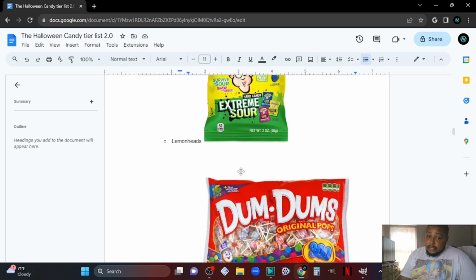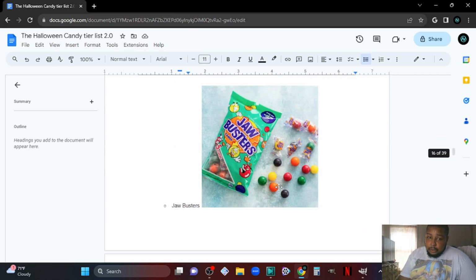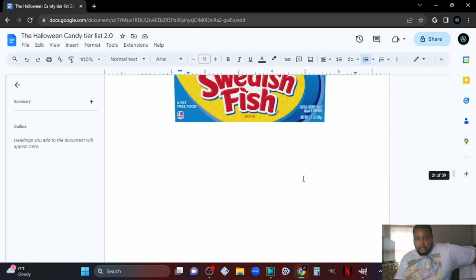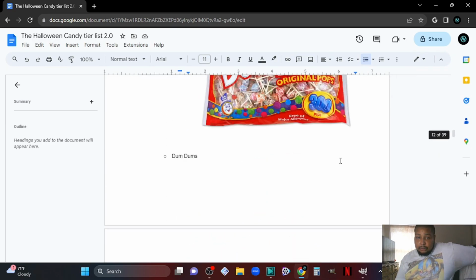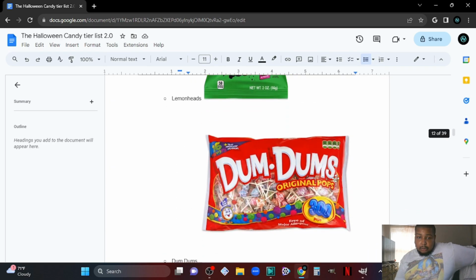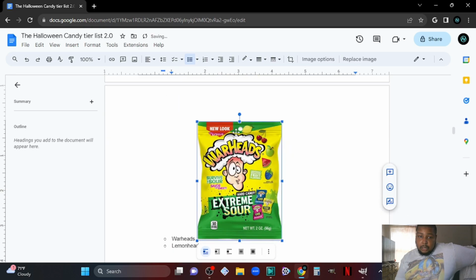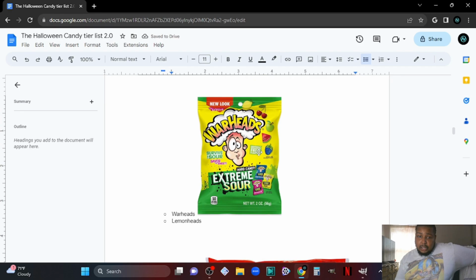Next up is Lemon Heads, which I put the wrong logo for, because we are supposed to have Warheads on here. I'm trying to figure out where. Oh, okay, I see what happened. So next up actually is Warheads, and then we'll move on to Lemon Heads.